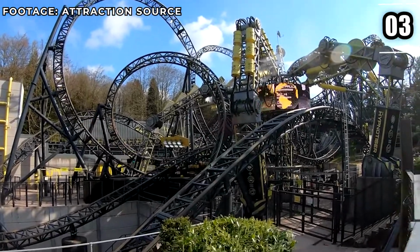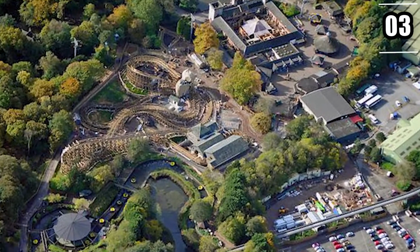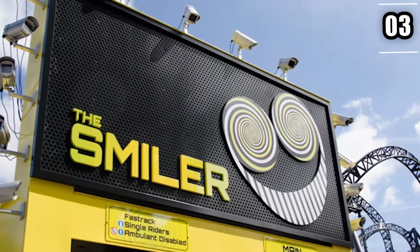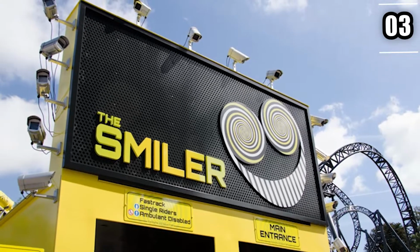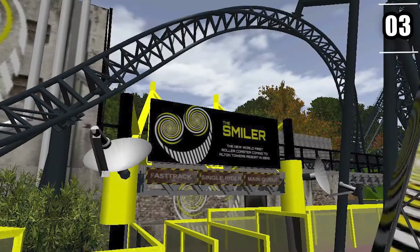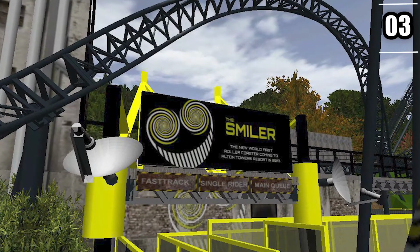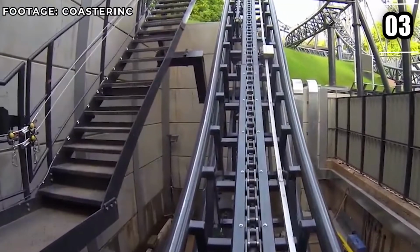The ride's name, the Smiler, was formally announced by Alton Towers in January 2013. The park showed some of the ride's attractions in February 2013. Alton Towers began publishing photographs on Twitter and its official Smiler website in March 2013 when the trains arrived. The final installment of the track was laid at the top of the first lift hill, and vertical construction was finished about a month later.